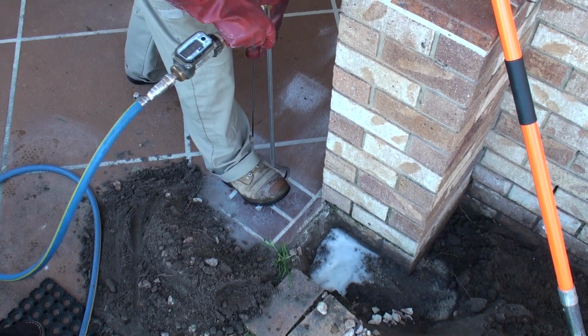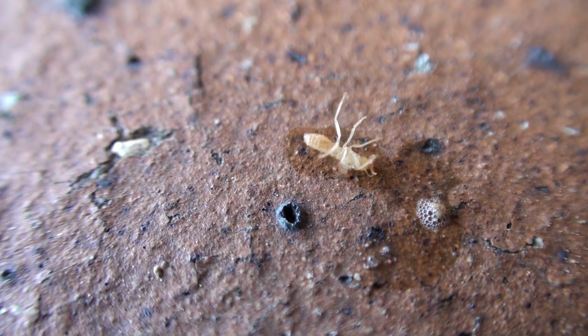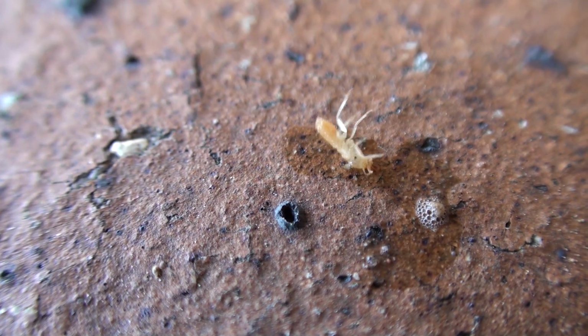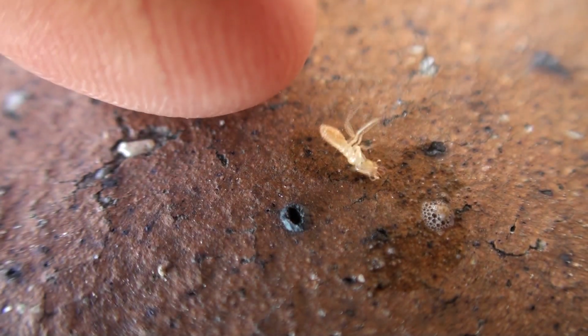Whilst Graham was treating those holes, the one right in the corner near the pier we spoke about, we showed you the Premise actually flowing out onto the footing here. And of course what we're seeing is some active termites. Well, they're not real active at the moment, but he's obviously got some active leads under that concrete, and it's been absolutely a perfect treatment. The termite that came out of that treatment was actually a Schedorhinotermes. It's a minor soldier.